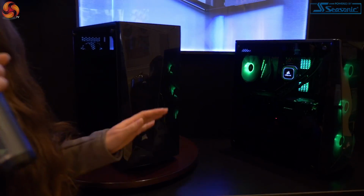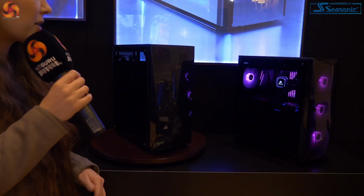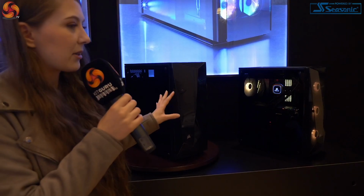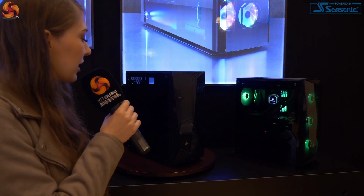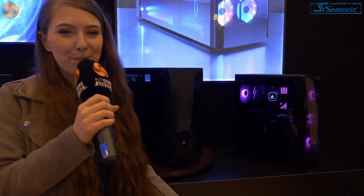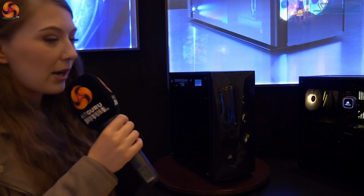But this case is for those of you that want the RGB lighting, but you're not that bothered about all the fancy effects, but you want a case that is more budget, but still has the tempered glass, still has RGB fans and things. I do think it is quite nice. Obviously Corsair are trying to grab people from every single market possible and get them into their cases, so yeah, I do quite like that one.